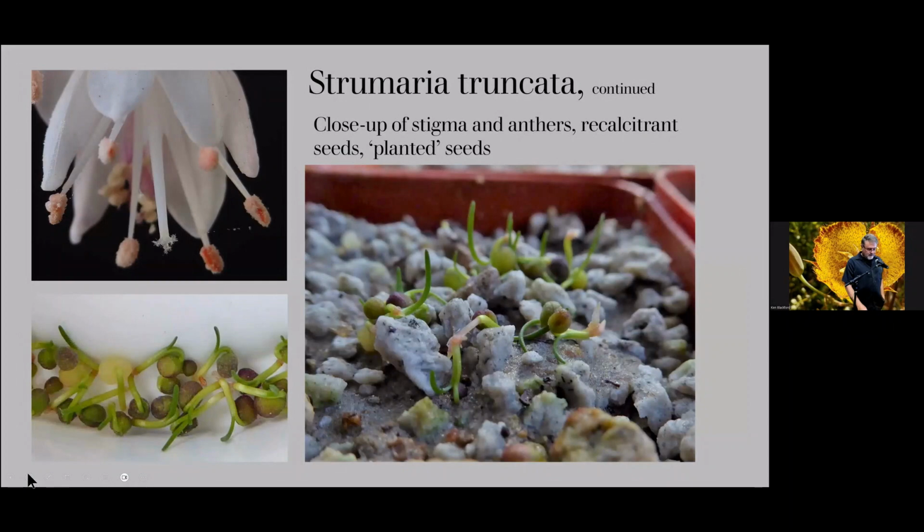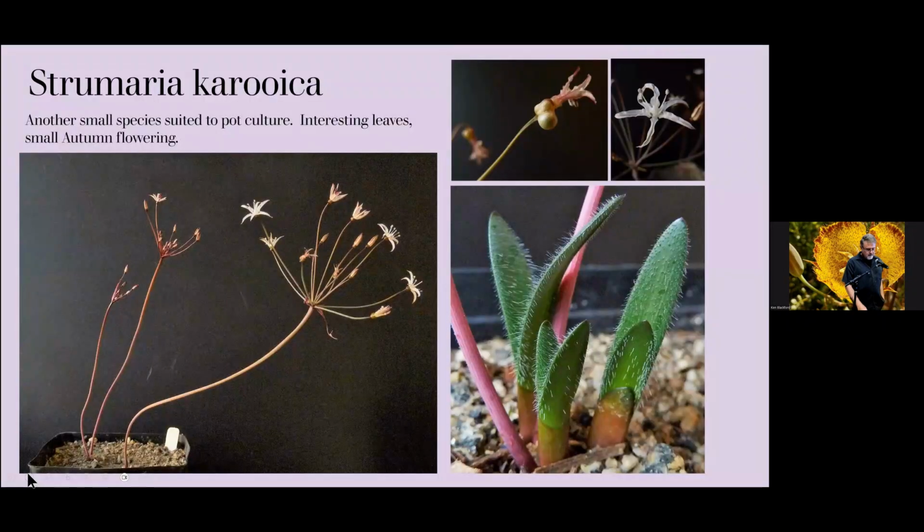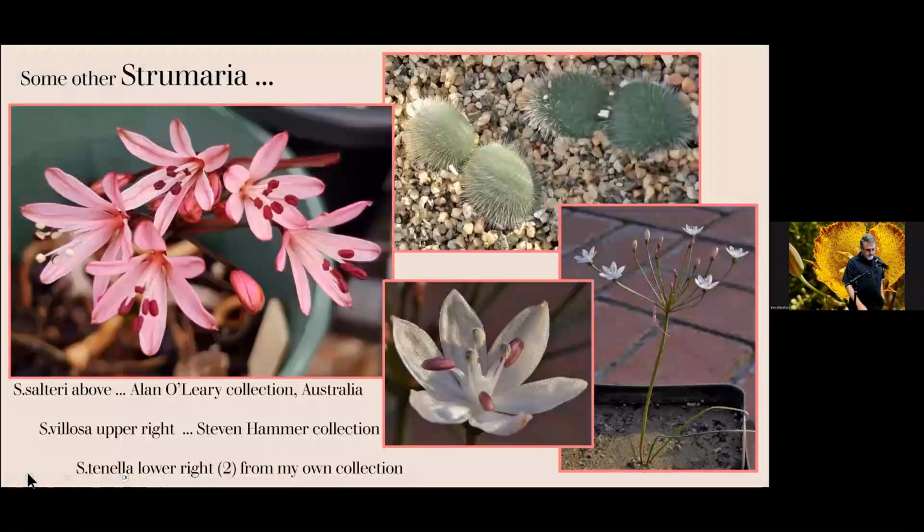Those are just some seedlings. And Caruica, autumn flowering. Most of these are. The leaves are interesting, better because it's small, better for pot culture. Some Stromarias, Salteri with the pink one. I've grown that. It's bloomed for me. I don't know why I don't have my own picture.